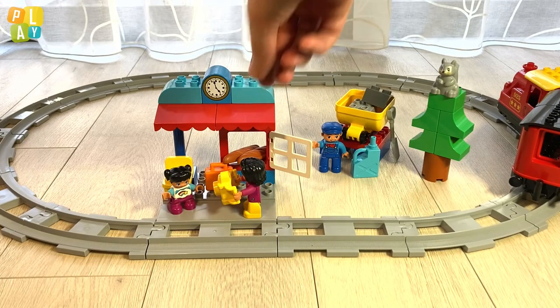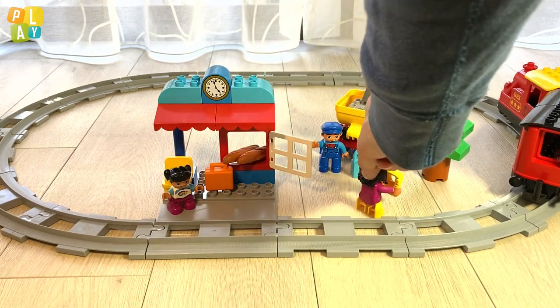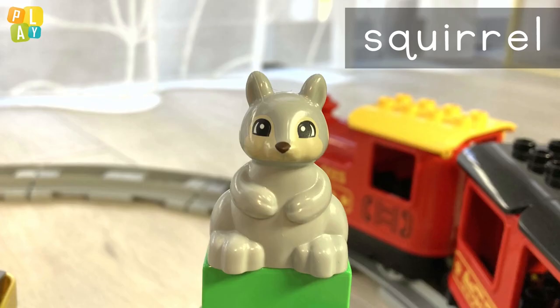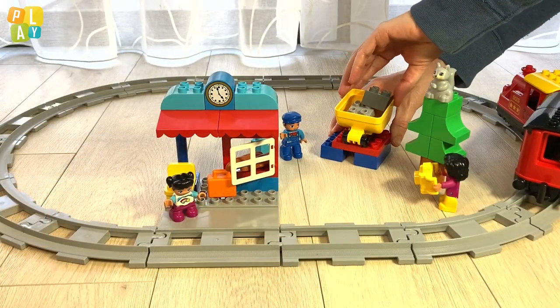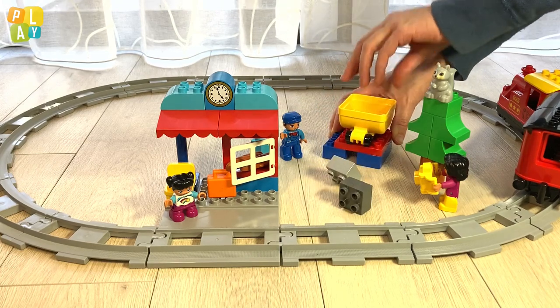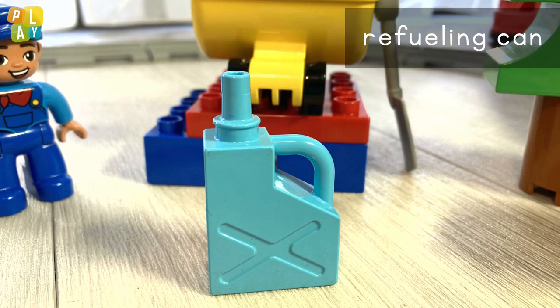Near the station, there is a tree. And on top of the tree is a cute little squirrel. Hello, little squirrel. Now, here is train driver Bert. Hello, Bert. He's at the coal tipper. Steam trains need coal. See how the coal tipper tips? Bert also has a refueling can to refuel the train with.